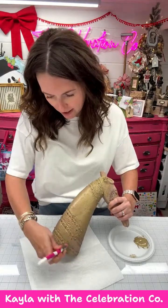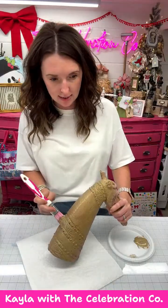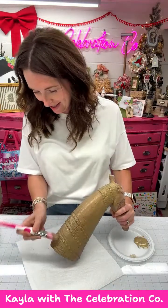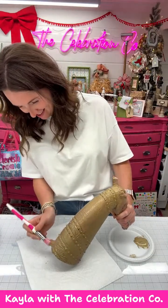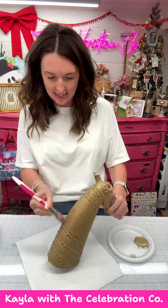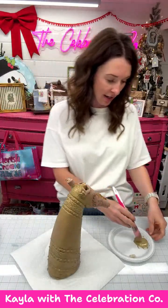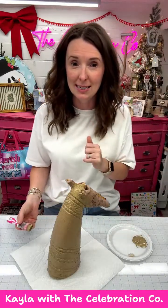Don't be alarmed by this crazy looking piece here. I don't always work on things that are this unique, but today we are. I bought this at an antique store, okay, so it's a mixture of stores. It's not all antique.